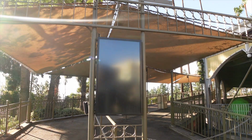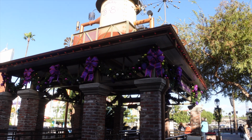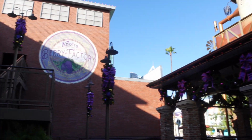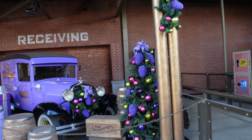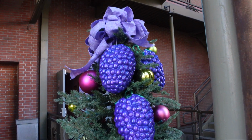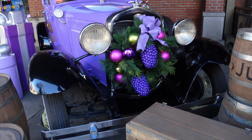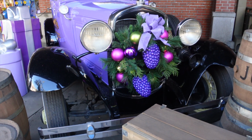I was hoping here at the Walter Knott Theater they were going to have some art just representing, but as of now they don't have anything. Here at Knott's Berry Tales, they have a boysenberry purple theme going on. Now let's go look at this little boysenberry tree, because this is super adorable. And look how nice it looks. And we even have the boysenberry car with a little wreath as well.